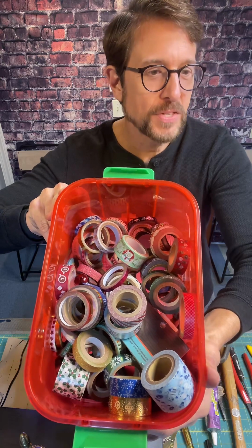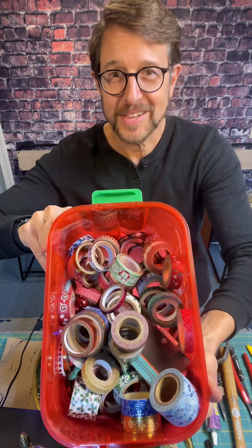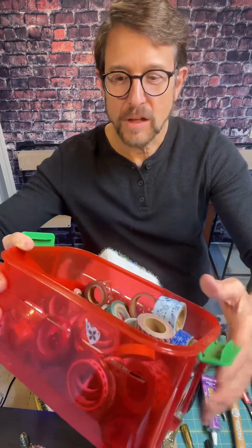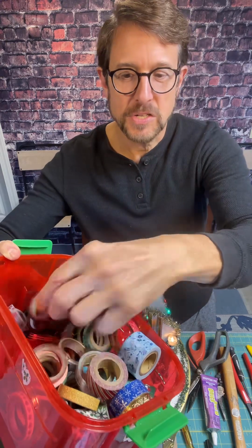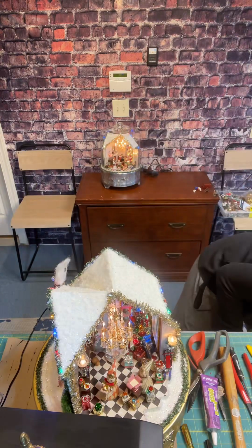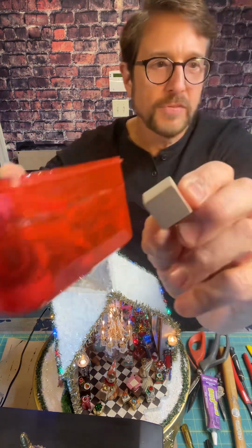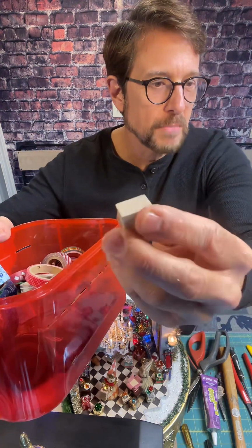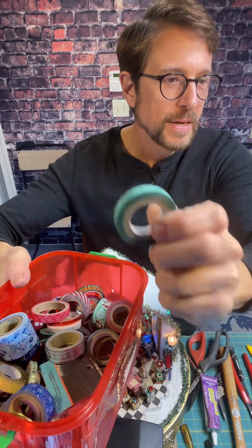You can buy this stuff on clearance. Some of this is washi knockoff. It's not exactly washi. But the thing I love about washi is it comes in these beautiful foils like this. And these just stick right onto a wooden block. So all of my gifts are made out of these little wooden blocks. You can buy these at Michael's. And I just cover them with washi tape like this in different colors.